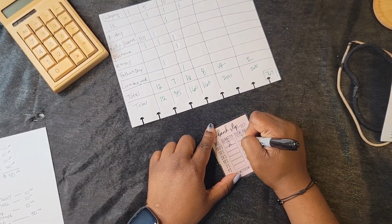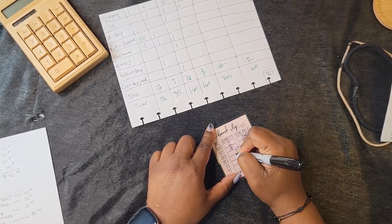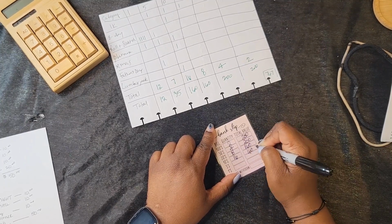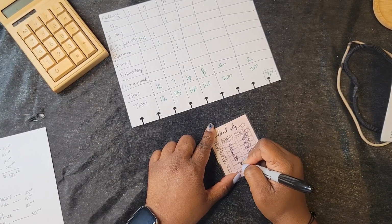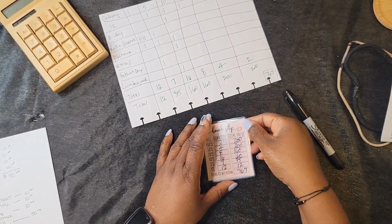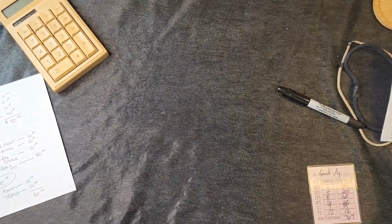100s is 2. 50s is 4. 20s is 8. 10s is 16. 5s is 7. And 1s are 12. For a total of 767. And then we can sit this away and we'll use that when we cash stuff on Friday for our paycheck.